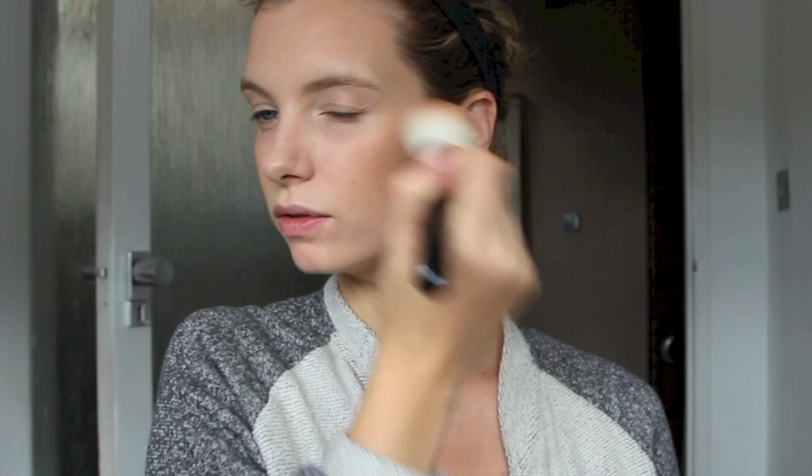I've been using this one recently. I can't see very well today for some reason. I think the camera must be further away than usual. This is a KIKO bronzer and it's shade 100. It's quite orangey actually, this bronzer. It's quite warm. So if you like that, then you'll like this.